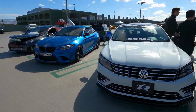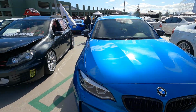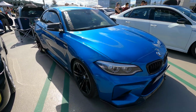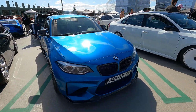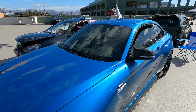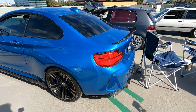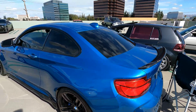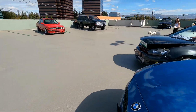VW is here, got a BMW here, got an M2. M2 is not one you see very often either, but this M2 looks pretty well done. The styling on it, really aggressive looking, and it's pretty cool. I love the color too, this teal blue color. Yeah, it's pretty nice looking. Check out this M2, the carbon fiber trimming. Nice.